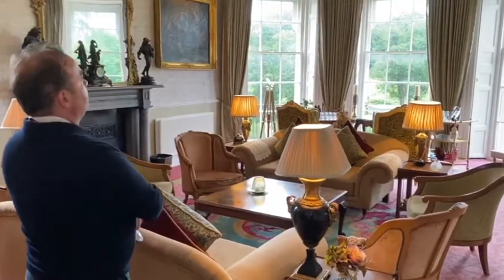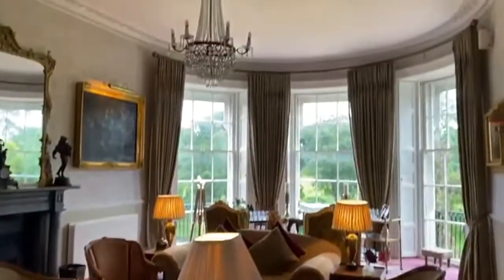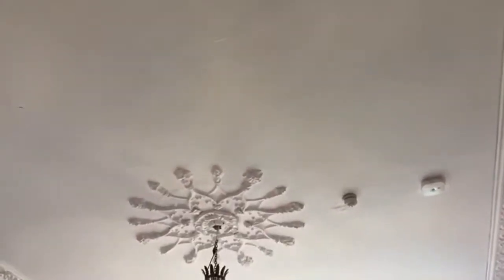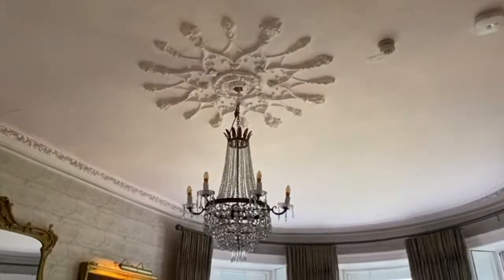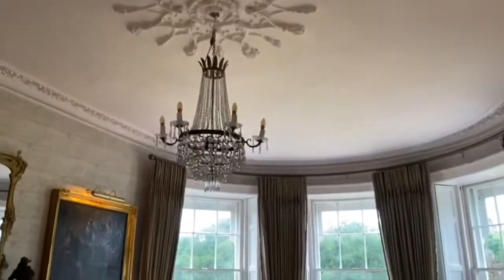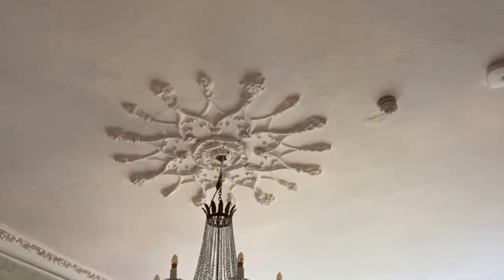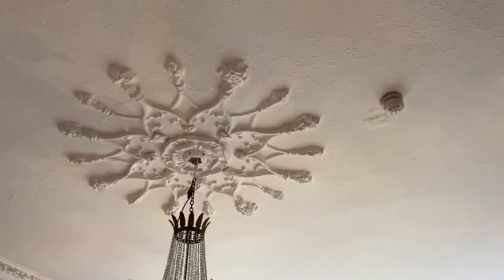And one of our first features, if you look up to the ceiling up here, we have our rose situated in this room. If we look very closely at it, you've got one which is a rose, another which is a leek, another which is a thistle, and another which is a shamrock. They're the little arms that are sticking out from the centre of the rose above our heads. And they would have represented the union between the British Isles at the time when the house was an original home.